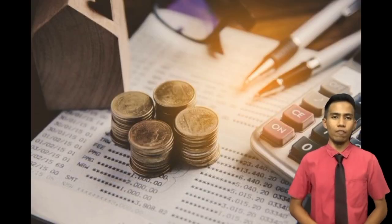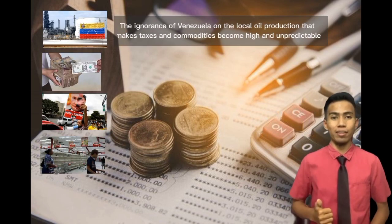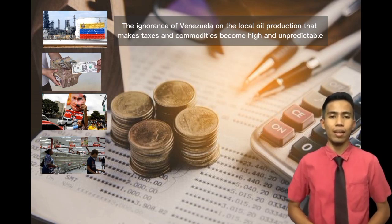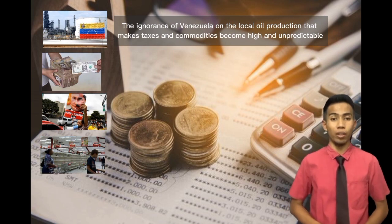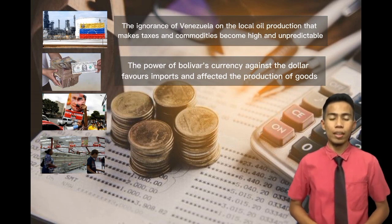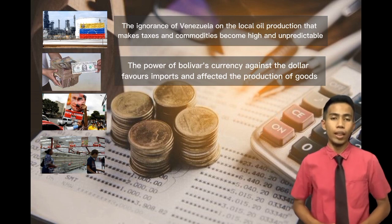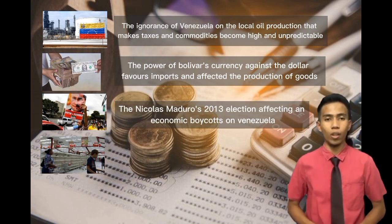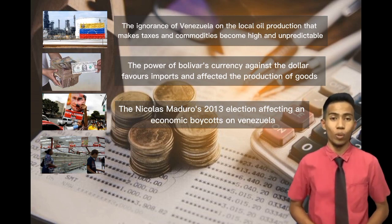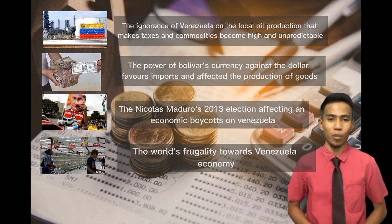We continue on to the factors, which is a strong dependence on imports for basic commodities. The first point is Venezuela's neglect of local oil production, which makes taxes and commodities high and unpredictable. Second is the strength of the Bolivar against the dollar, which favors imports and affected the production of goods. Next is Nicolas Maduro's 2013 election, which led to economic boycotts on Venezuela. And lastly is the world's fragility towards the Venezuelan economy.